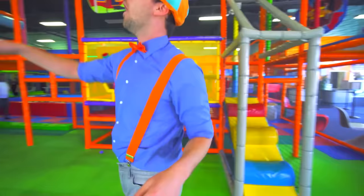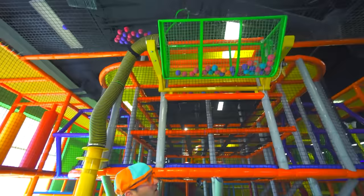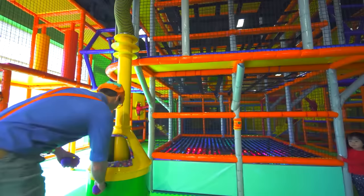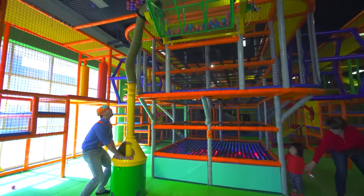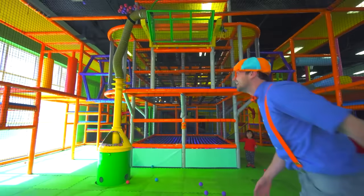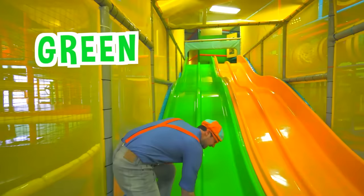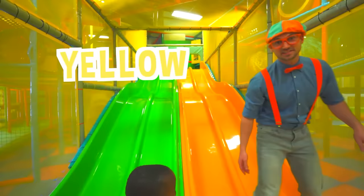Oh, look up here! Whoa! There's a big carriage full of balls up there. Do you see it? Look. Okay, let's put a few more up there and then pour them out. Big slide. Ooh, this slide is the color green. And this over here is the color yellow. Let's find the top, okay? Come on.